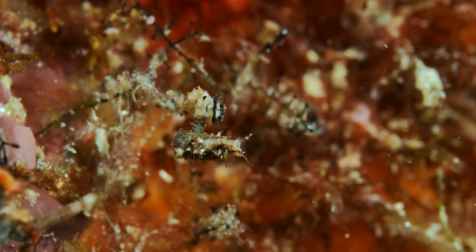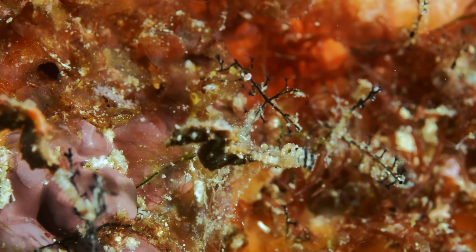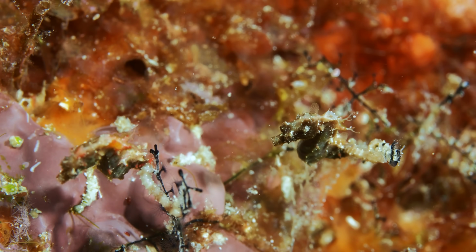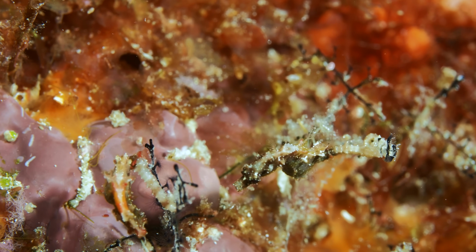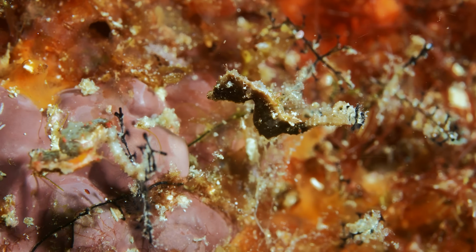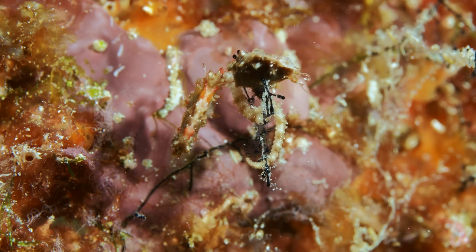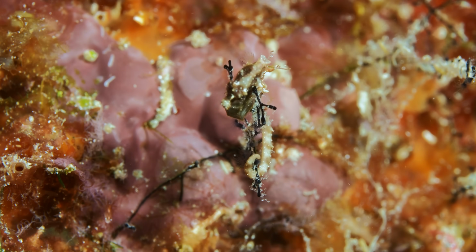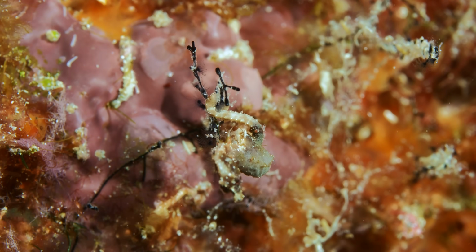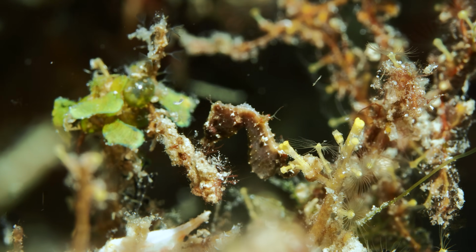So these are some awesome shots. Like I said, I've never seen them, and I got to see two here together. And then a little bit later on, I found another one by itself, and he was even in a better spot. So this was an amazing first dive. I couldn't even believe how many things we found that were just brand new to me. I love being able to film something for the first time underwater, especially interesting things like these little guys.